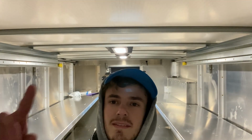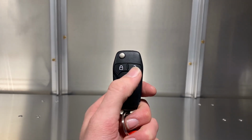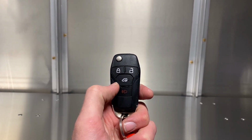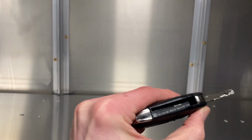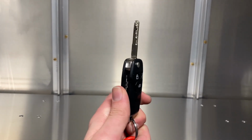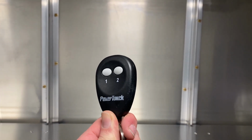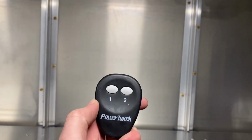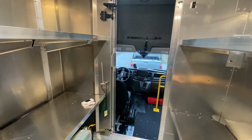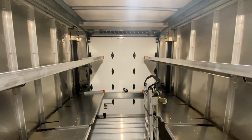Let's talk about keys. This thing has a lot of keys. The fob has a button for unlock, lock, and the cargo door, which does nothing because this van doesn't have a cargo door, and your ignition key. You also have this fob like you do in the step vans, but instead of 4 buttons, there's only 2. Number 1 goes to your cabin cargo door, and number 2 goes to the sliding door in the back.